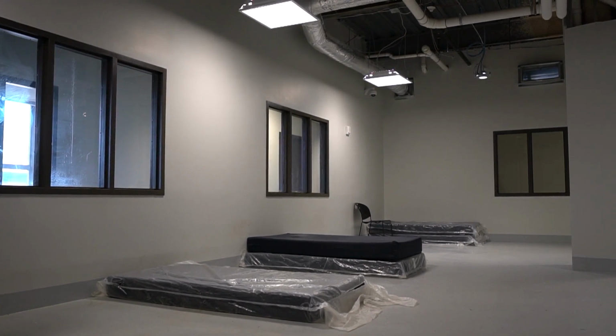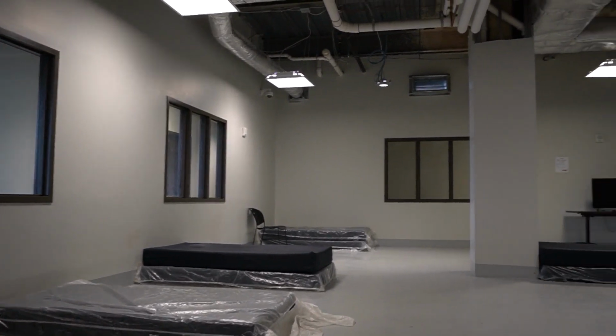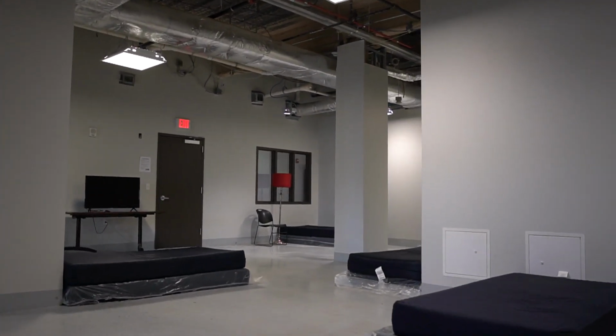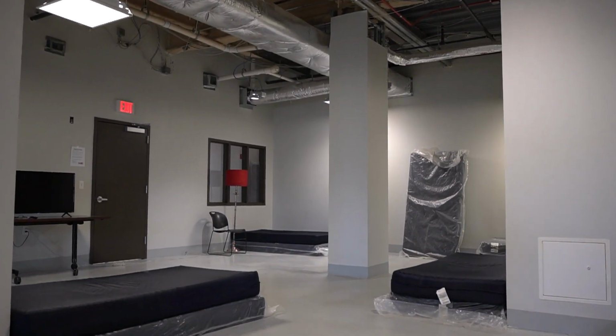And the winter shelter will still be mats on the floor on the 2nd floor, but this will be the year-round shelter on the 3rd floor, and we'll have beds and lockers associated with everybody. And so this is the men's space in here. But right now it's just an extension of our hypothermia shelter with mats on the floor.